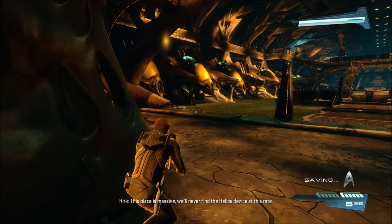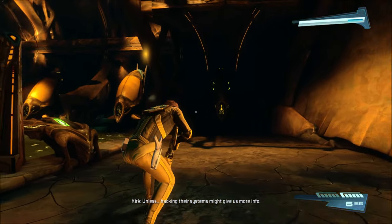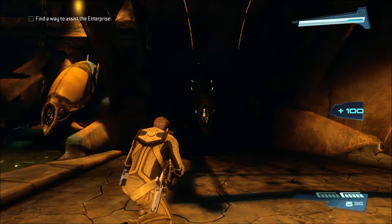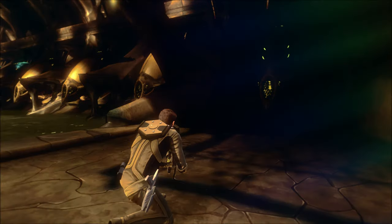This place is massive. We'll never find the Helios device at this rate. Unless hacking their systems might give us more info. We just need to find a console with access to the secure systems.